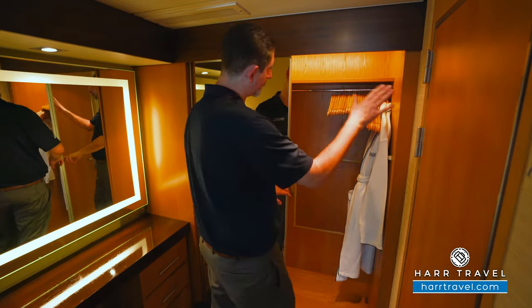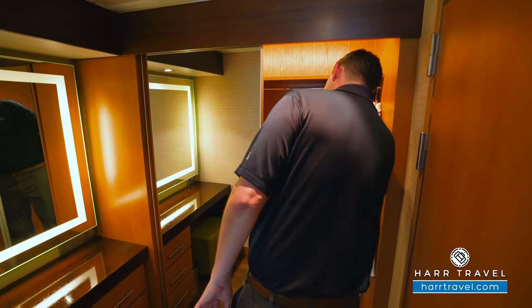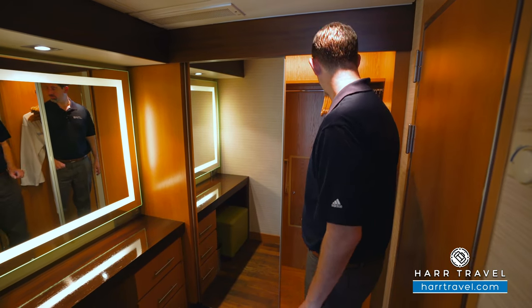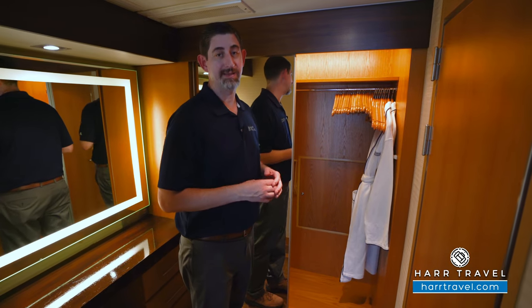Now, as we head through, you're gonna find quite a bit of storage. So you've got your hanging storage all the way across there. You'll also have the bar that pulls down, and then tucked in the corner, you're gonna find a full laptop size safe. You also have more drawers for storage as well. You'll see that you have those extra comfy bathrobes, another one of those great suite level amenities.